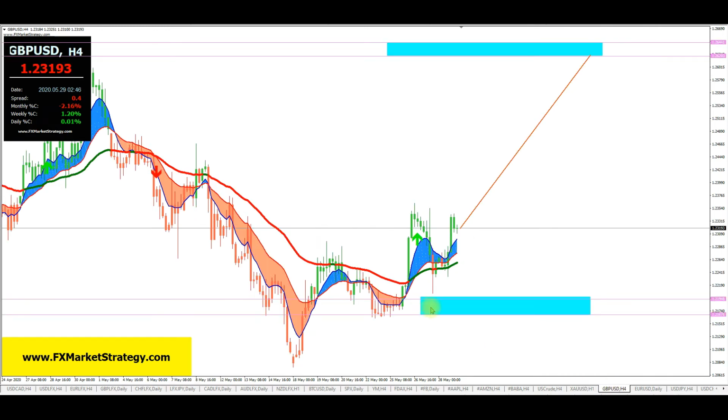Pound dollar, as long as we don't break below the support level, we can see the 1.26. This is a big correctional wave in a strong downtrend, so we can see this long going good.